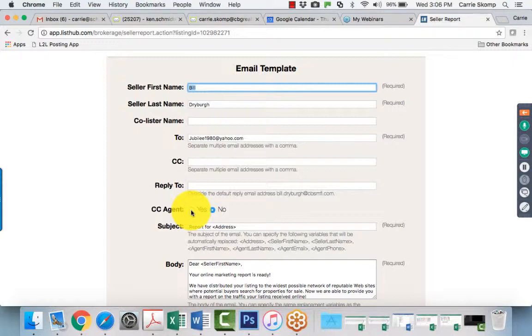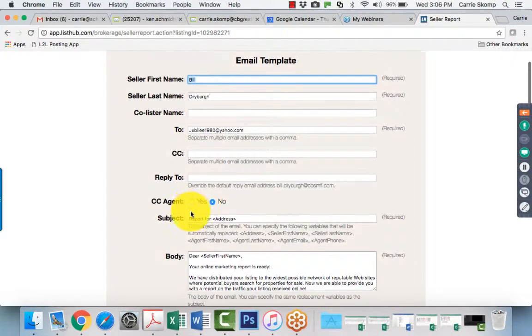So a lot of agents will CC themselves and then they just put a rule on their email that any Listhub reports get sent to a folder. So they have it if they need it, if a client calls, but they don't necessarily have it in their inbox to keep it full. So CC the agent, you just click yes.